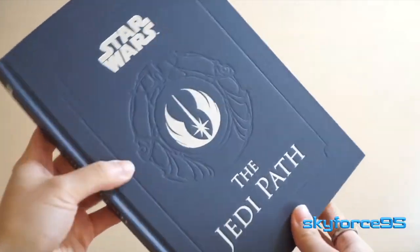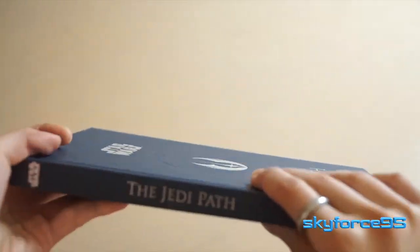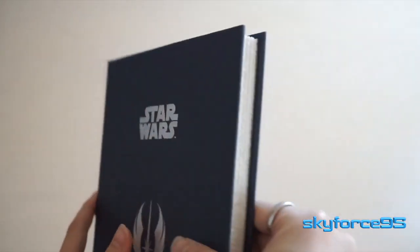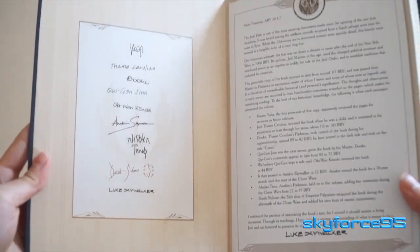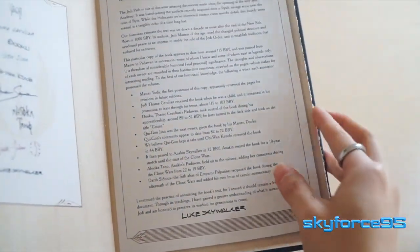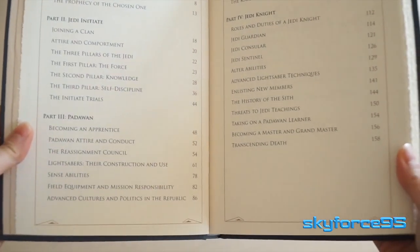So first off is the Jedi Path. The cover features a simple Jedi Order symbol with the title and the Order symbol inlaid with silver. Same thing on the spine, and then on the back a smaller Jedi Order symbol. This book was supposedly a handbook passed down from many generations, so the edges of the pages are designed to be very scuffed up as if it was very worn out. On the inside of the front cover, you can see the various signatures of the users who have read through this book. Each reader's distinctive handwriting can be seen throughout the book as sideline annotations, which just provide a little bit of insight to how they viewed the Jedi book.